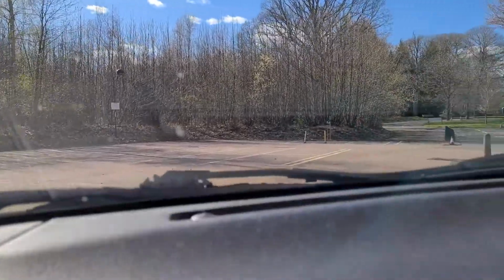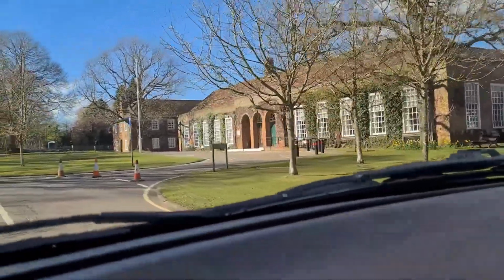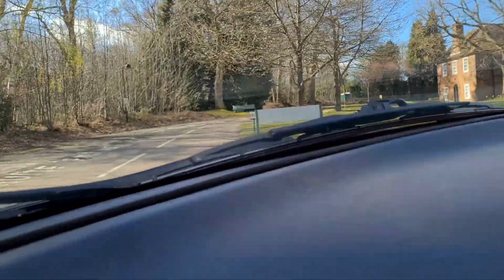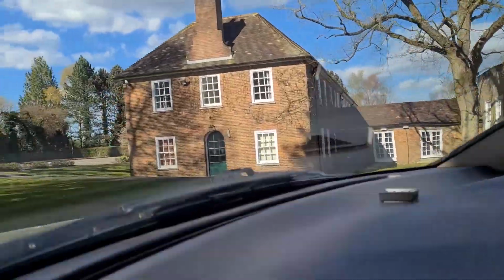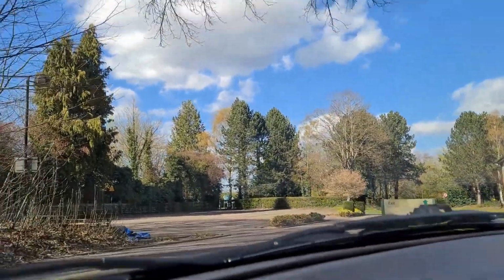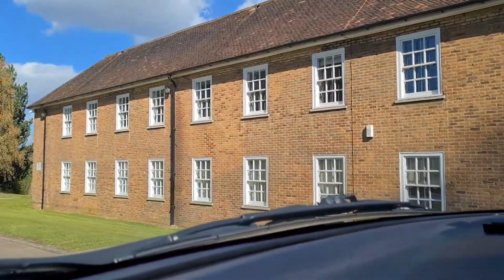So that building there, can you see where those three archways are, Dolly? That was the officers' mess during the war, and you can see that's kind of a typical utility building of that sort of era, I would say. And there's loads of those buildings about, and many of them you can still make out camouflage paint on the sides. It's not obvious, but you can see it if you look carefully.